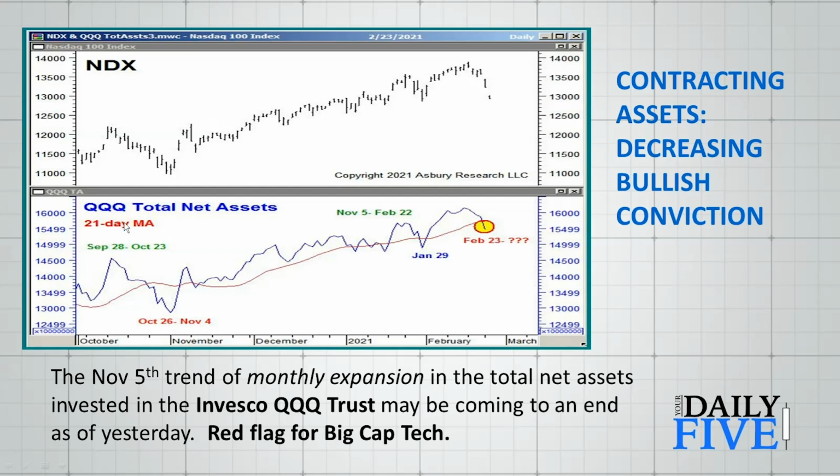Down here, along with its 21-day moving average. Why the 21-day? Because that's Asbury Research's tactical time period. And what you can see here is this has been in a trend of monthly expansion, tactical expansion of assets above the 21 days since November the 5th. But as of yesterday, we lost that trend. It looks like we may be beginning a new trend of monthly contraction.